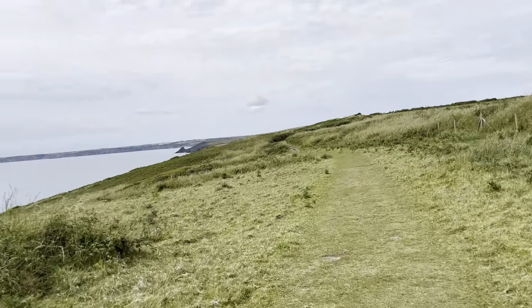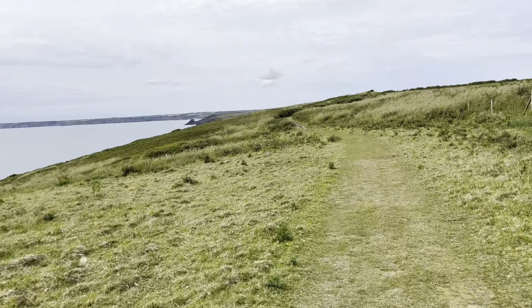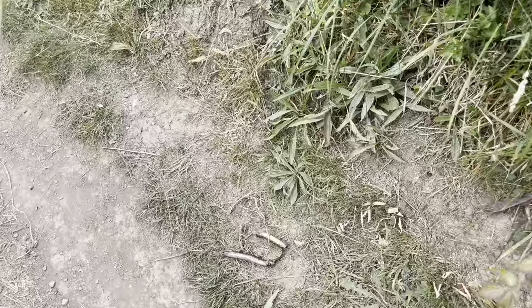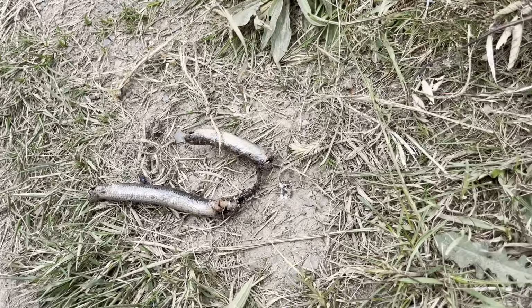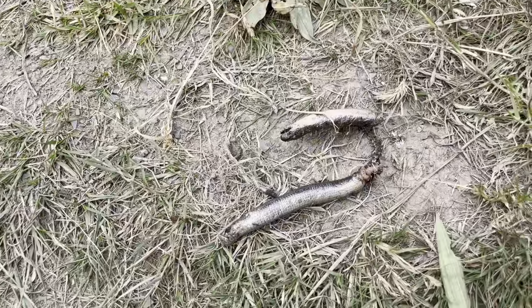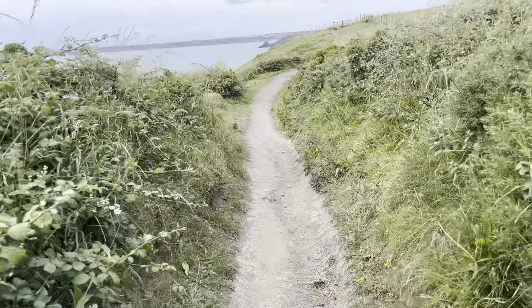Just a little walking clip of the coastal path there. And unfortunately, a large adult slow worm then we found dead in the middle of the path. Whether that's been predated on and dropped there, but it was pretty crispy by the time I saw it.